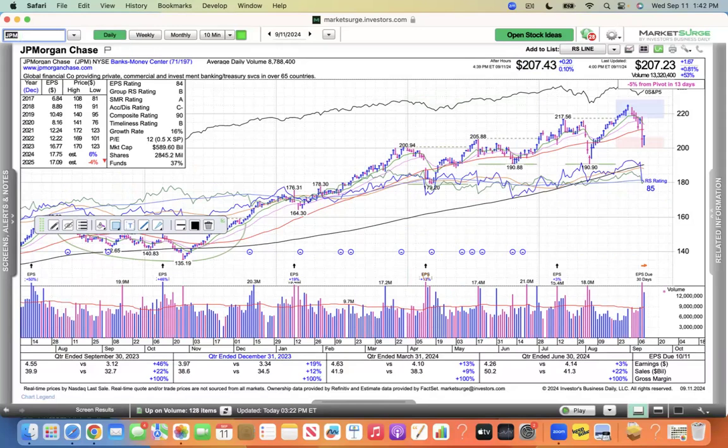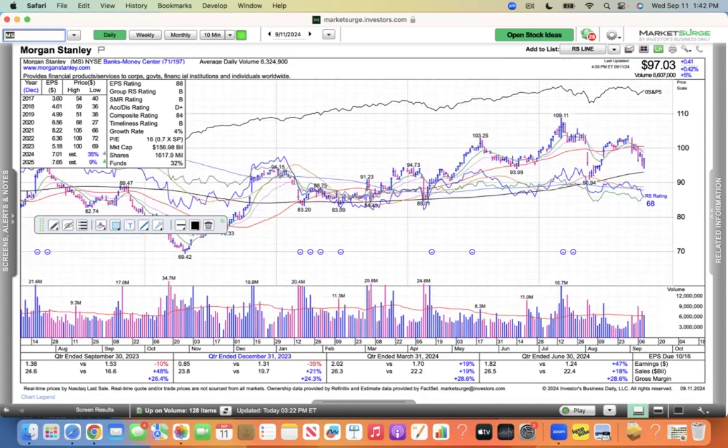JP Morgan lowered guidance and said they're not going to benefit as much from the lower interest rate, so it sold off yesterday. Today had an inside day, but it's below its 50. That looks pretty rough. Morgan Stanley was okay. It bounced today, kind of flat on the session, but below the 50, barely above the 200.